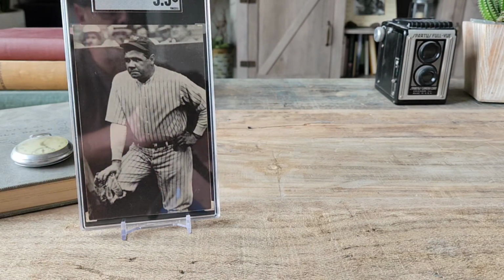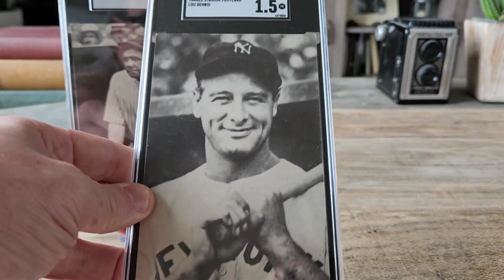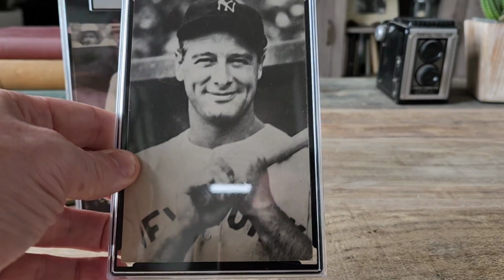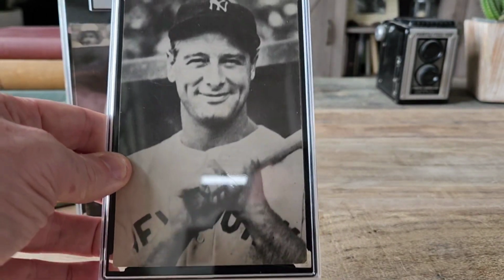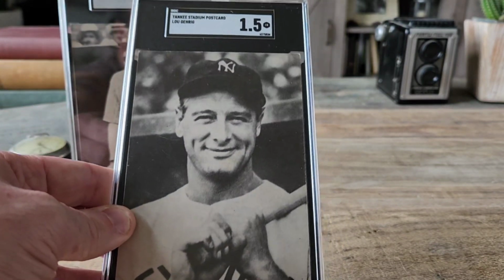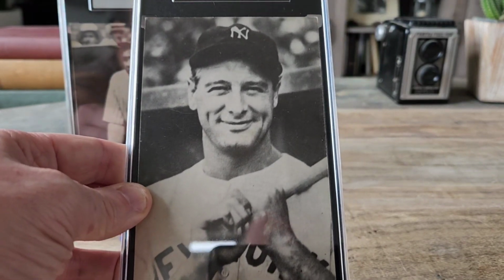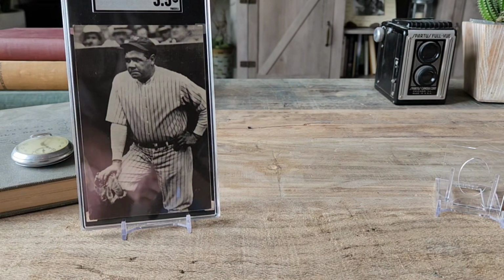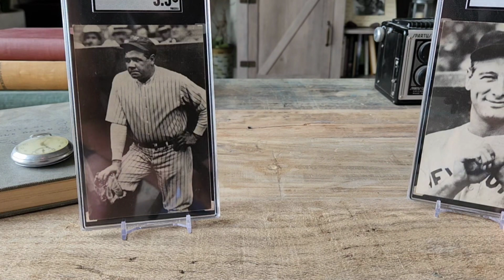Second off is just this great image of Lou Gehrig. This was actually the one that I saw first and wanted to get, and decided that this was something I wanted to add a couple to my collection. So this is really neat. I think this is a great image of the smiling Lou Gehrig. One day, someday, I will have a playing days card of Lou Gehrig. But until then, this will do nicely.